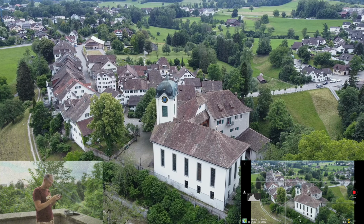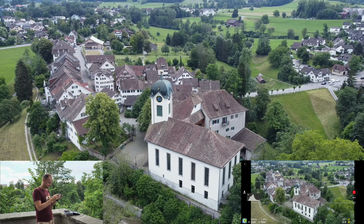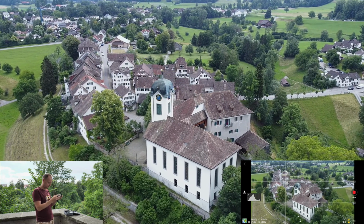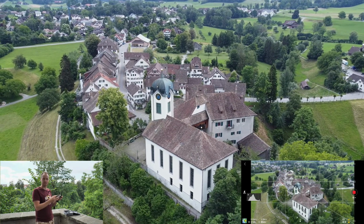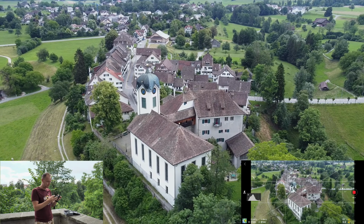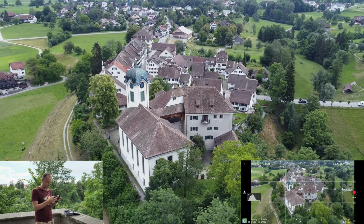So guys, a very traditional meeting with the locals here. It's nice always when people come and have a chat about flying the drone and what's going on. They are always interested, and I really like that.